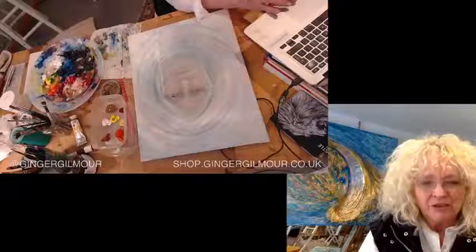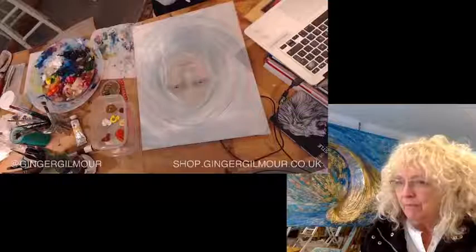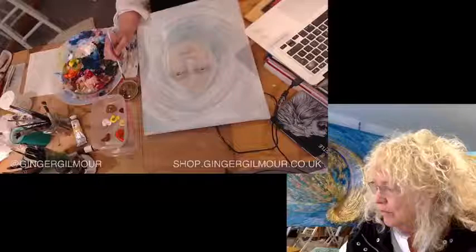Okay. I'm going to use this tiny little brush. I've become very in love with doing eyes, as I've said before. And these eyes are becoming more and more. Hang on a minute. So much. Because of the internet thing, I'm not quite organized enough. 1 second.